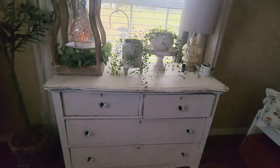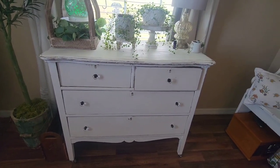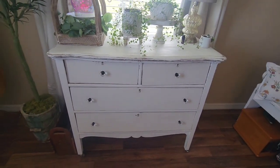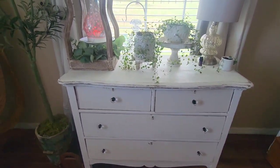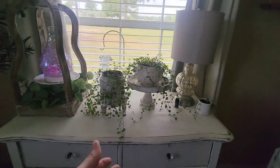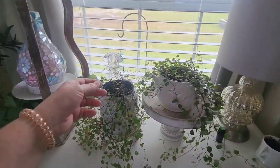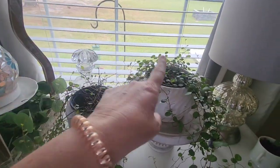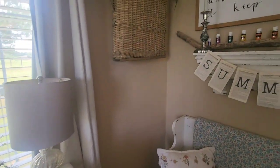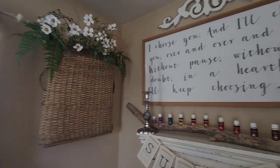And I brought this pretty vintage dresser in here. I don't know why I don't have the drawer shut, but I redid this one last year, I think, that I got from the thrift store. So it looks nice with my little angel vines on here. They love this spot. This was not doing great where it was, so I brought it in here, and it's doing much better now. So there's another one of my favorite antiques right here, this basket, and I love it.